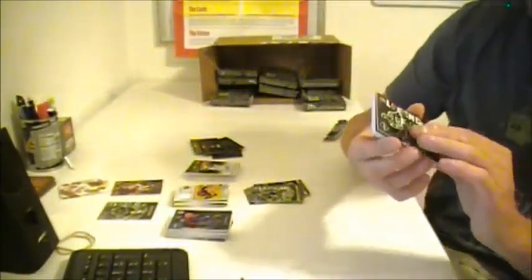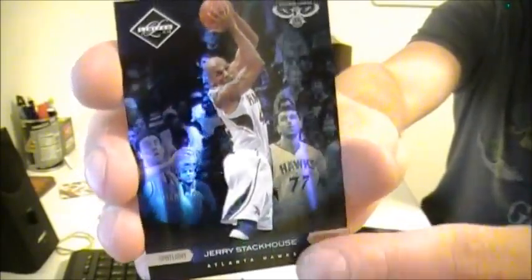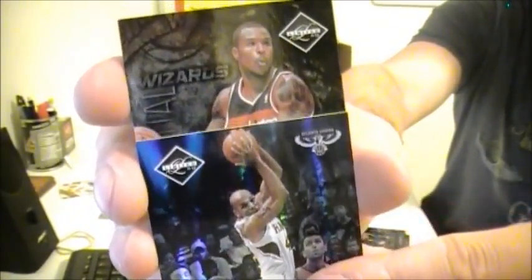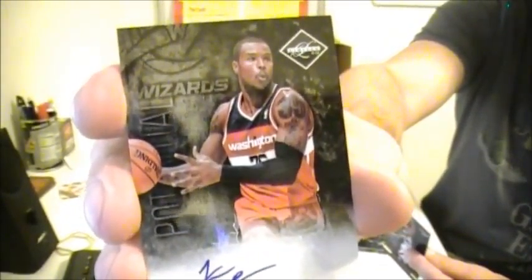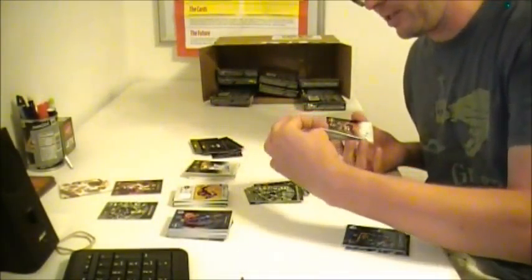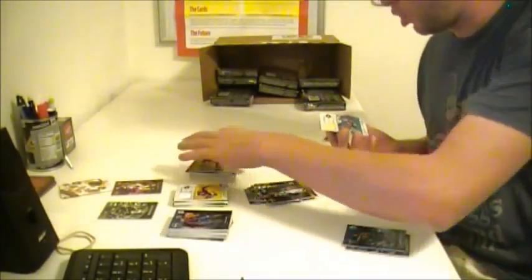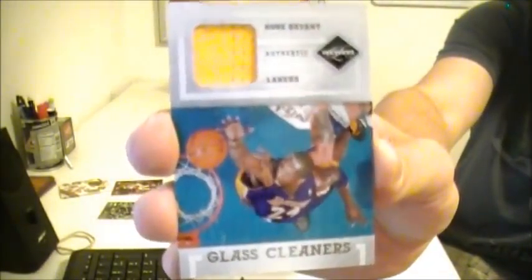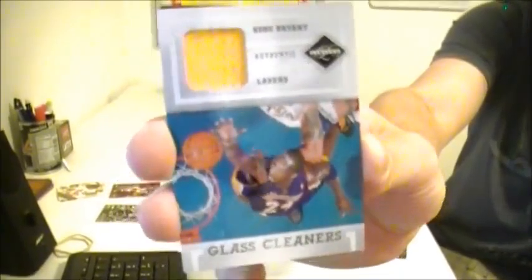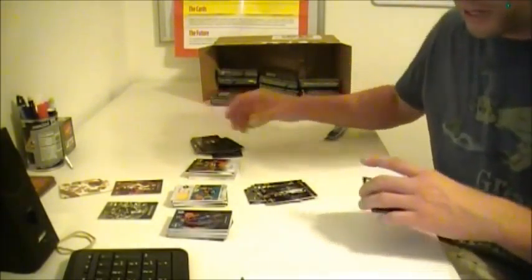Alonzo Mourning for the Hornets. Legend. Nate Robinson for the Warriors. And the Jerry Stackhouse numbered to 49 Silver Spotlight for the Hawks. For the Wizards. Trevor Booker, potential autograph for the Wizards. He is numbered to 299. We got a Kobe glass cleaner. Wow, Kobe's on the glass cleaner card. The Lakers jersey, Kobe Bryant. Numbered to 99, and Rookie Y.